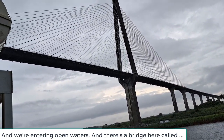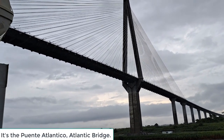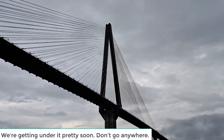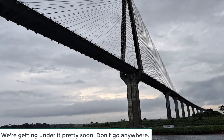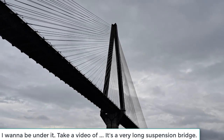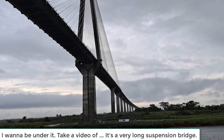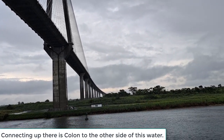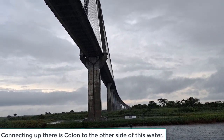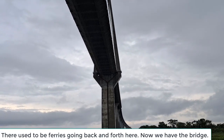And there's a bridge here called the Puente Atlantico, Atlantic Bridge. We're going to be getting under it pretty soon. Don't go anywhere. I'm going to be under it. Make a video. So it's a very long suspension bridge connecting up there in Escalon to the other side of this water. They used to have ferries going back and forth here. Now they have the bridge.